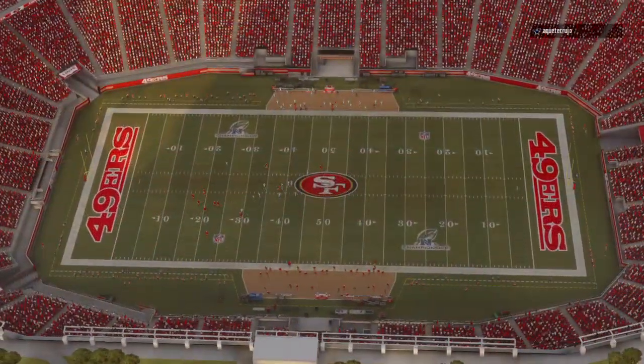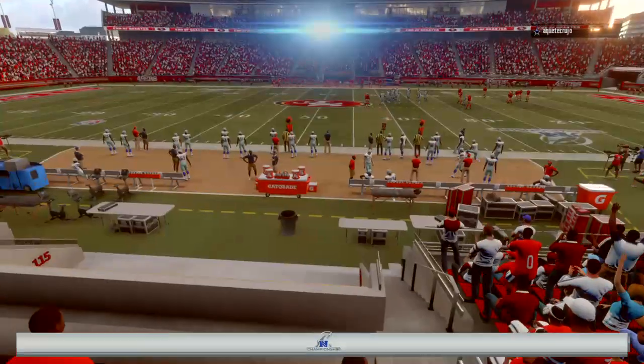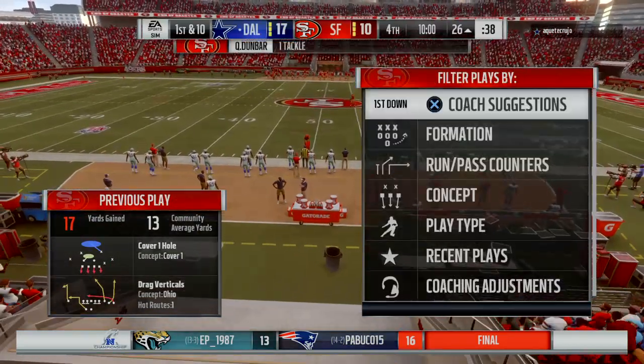Back now here in Santa Clara. It's the Cowboys with the football. They'll be looking to tack on to their lead as we get set for the 4th.